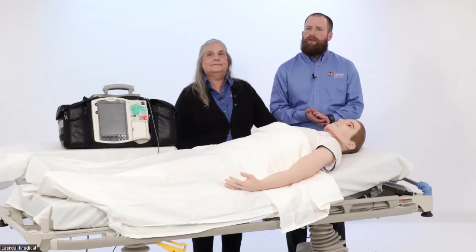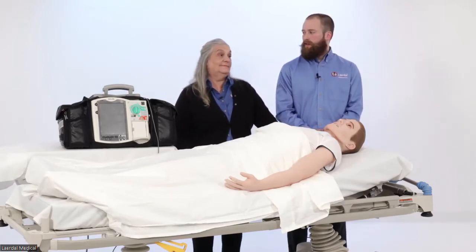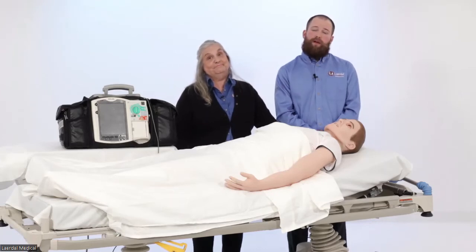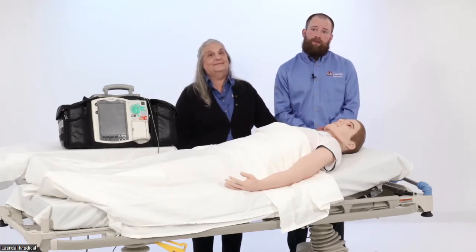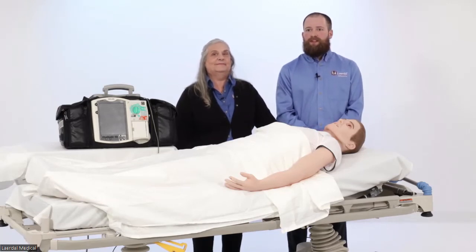Okay, I see one other one. Is there any way to enlarge the prostate for practicing Foley placements? That's a new one I haven't heard before. That's a great point of feedback we'll take back. I believe the answer to that is no at the moment, unfortunately. That is correct.